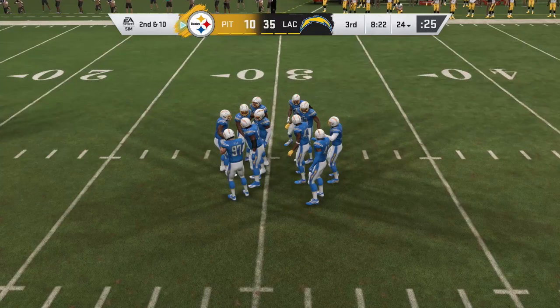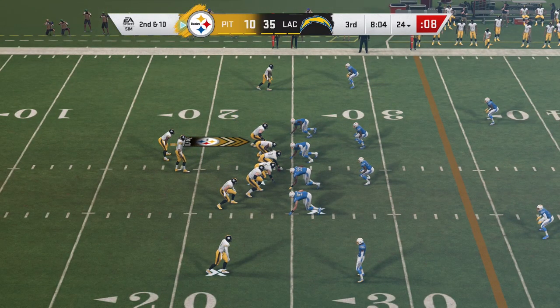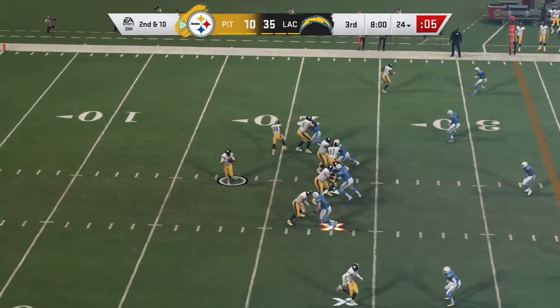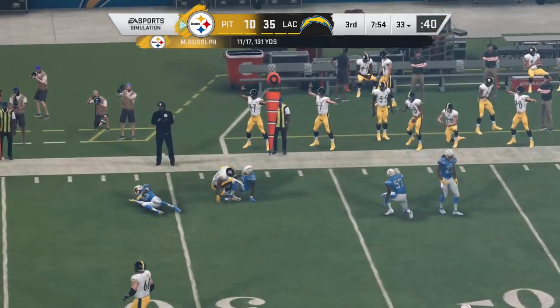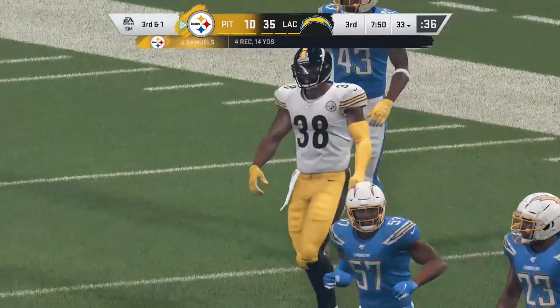I think they were hoping to get it to him. He could make a man or two miss, but that window closed quickly. Had the completed pass, but for no gain, stopped right at the line, so it's second and 10. Here's Rudolph, looking for his running back, and he's got him. It'll be a gain of 9, and that'll make it 3rd and 1.